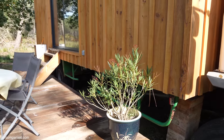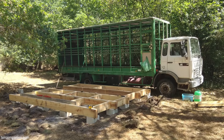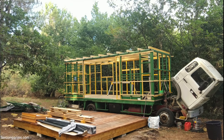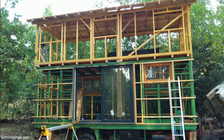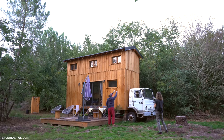And all this underneath is part of the original. Yeah. We kept the horse trailer, the green part. So because we like to recycle, and it's cost-effective, the frame and the weight is the green metal. It was part of the horse trailer. And we use that to go up to the next level. Goes up how high? It goes up to the first level. That high? Yeah.